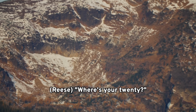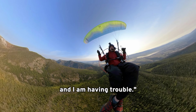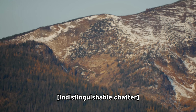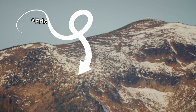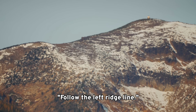Where's your 20? What do you see? What's that? I'm trying to find you with the 800 millimeter and I'm having trouble. If you go from that house, come down to the bottom, lower left, you'll find the kind of peak. I got a visual. Yeah, follow the left ridge line. That's the valley.